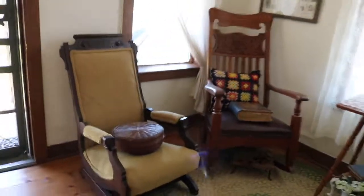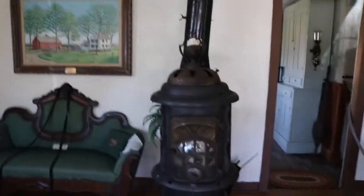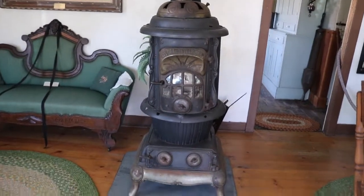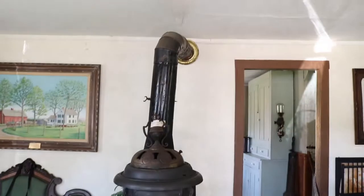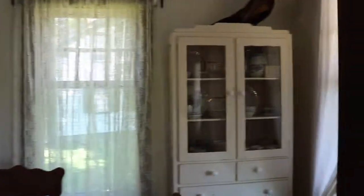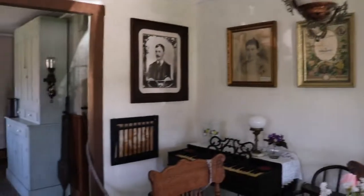This is their front room where they had their place to knit and sew and read the Bible and visit. Beautiful couch. The wood-burning stove that kept the house warm in the winter. Look at that thing. My goodness. Look at it. Must put a lot of heat out. Where they ate. China. Very nice. Very nice. And that was probably where they had an oil lamp. Okay. I'm going to go out for a minute and shut this off.